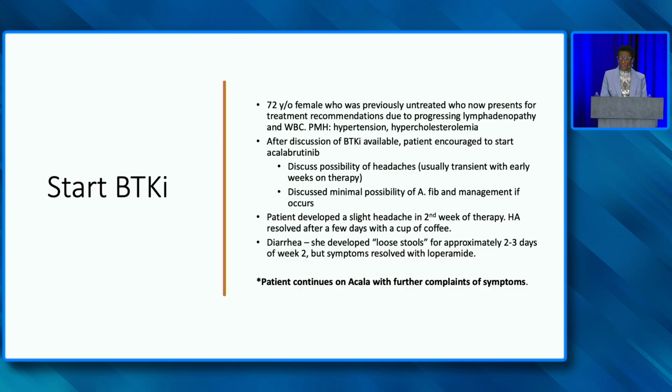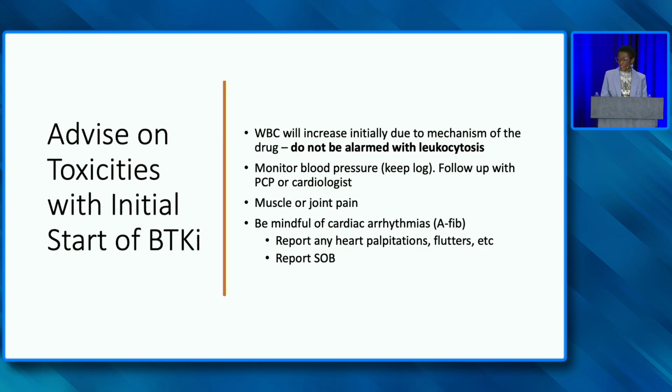Another one is diarrhea. And so we talk to the patients up front that if you have more than a couple of diarrheal stools, go ahead and start Imodium, or loperamide, excuse me. And if it persists for several days, you need to notify your primary provider, whether it's us or your primary care doctor. So the patient was able to stay on their Acalabrutinib.